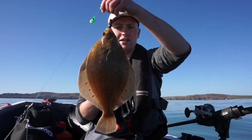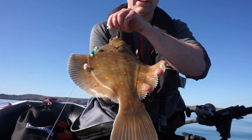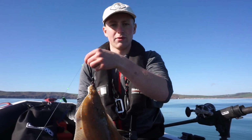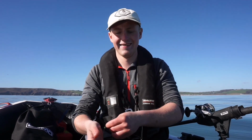A lovely fish there. Look at that colour. You just gotta love them, haven't you? Beautiful fish. Those orange spots are just amazing. So yeah, happy with that, and I'm sure the family will be when it's fried up for dinner. Lovely stuff. Let's get some more.